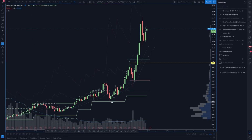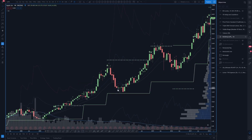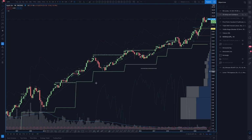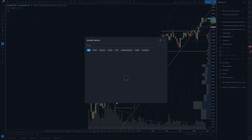Okay, like there, right? That's the first big touch of the monthly TD support. Oh, actually, no, it did it before as well. Well, it's been a big run since the last one. So basically, if it's the first test after a long time, after a strong move, then typically it's a good place to look for that. I think Facebook had some good tags, or Amazon, I forget.